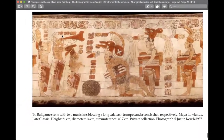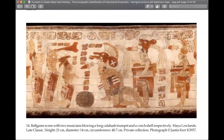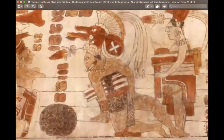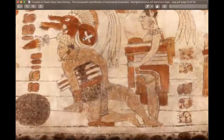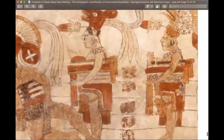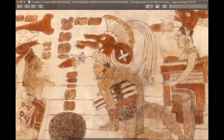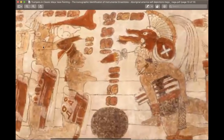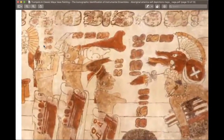And this is a ball game scene again. It's a scene with two musicians blowing a long calabash trumpet and a conch, respectively. The Maya lowlands. All right. Let's zoom in. Boom, look at that. All right, I don't know if it's the discoloration on this, but these look a little lighter, but you can kind of see a little discoloration, right? Like they were darker. But yeah, might also be just lighter-skinned people.